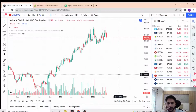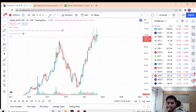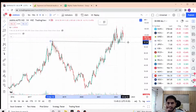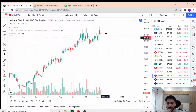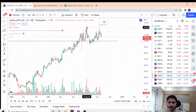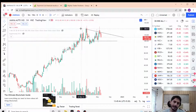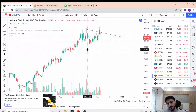If we look at Jamna Auto, then this is also looking very interesting. If we look at the weekly chart, we can clearly see this is a strong resistance level of 2018 that was taken out last year in November, and since then it's been consolidating in this range for a pretty long time. Any new bullish momentum will only happen above, let's say, this line, this sort of a downward trend line that it currently has. If it does break this, then you can enter into a bullish momentum trade going forward.